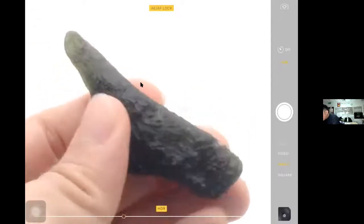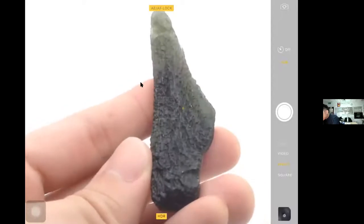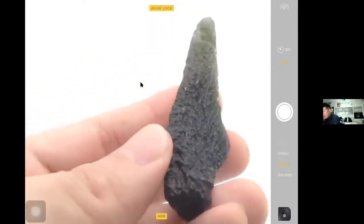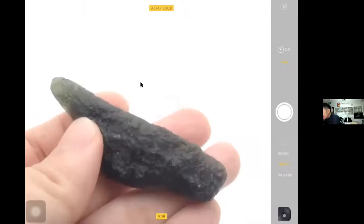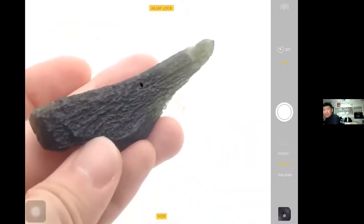Look at the prickly appearance. It reminds me of dinosaur skin, although I haven't seen dinosaur skin in real life before, but that's what I imagine. Look at that. I like this so much. It has an aerodynamic kind of look.